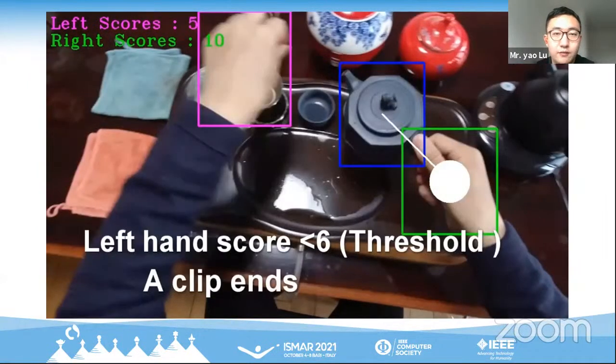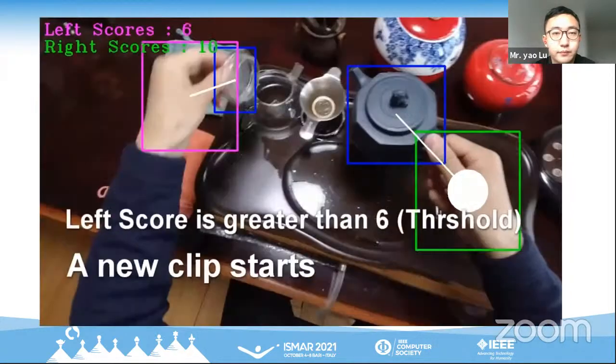So when the left hand is moving away from the teapot, you can see the left score dropped to 5. Because our threshold is 6, when it drops to 5, the detection status on the left hand is negative. It means the left hand is no longer interacting with any object. You can see the white dot on the left hand disappears. And when the left hand picks up the lid of the teapot, the left hand score is back to 6, and it means the left hand is going back to interacting with the object.